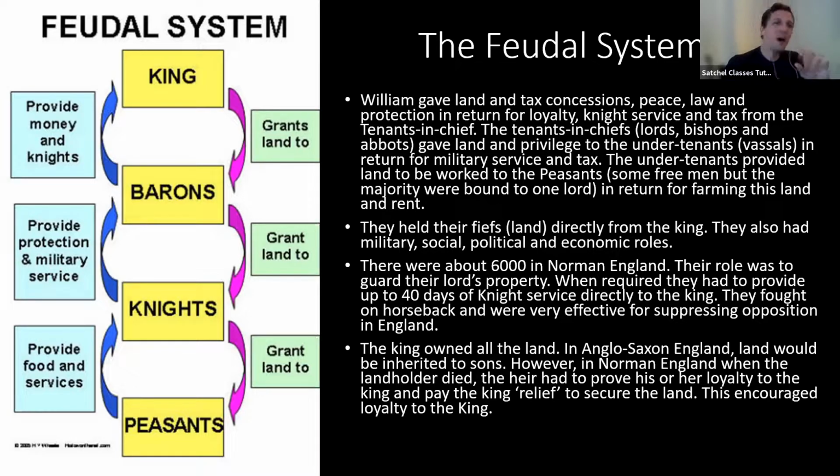Now, why did they bring in this feudal system? Like I said, it was about control. Now, this to me is a very, very important aspect. Before the feudal system, before William the Conqueror, land would be inherited by sons. Okay. Now, that meant that if I owned 400 acres of land, for example, and I had two sons and I die, they each get 200 acres of land. So that means that instead of having one giant landowner, now there's two smaller landowners.